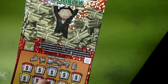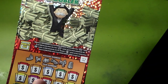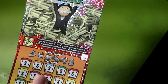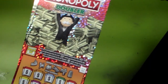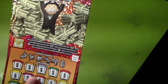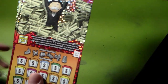For example, if you match the numbers, win the prize shown. This one here, if you get a 50 times symbol, you win 50 times the prize shown. If you get the train symbol, you win the prize shown automatically. Get a gold symbol, you win $500 automatically instead of $200. And if you get Mr. Monopoly, you win all 15 prizes. And if you match the double box number and the winning numbers, you win double all prizes won.